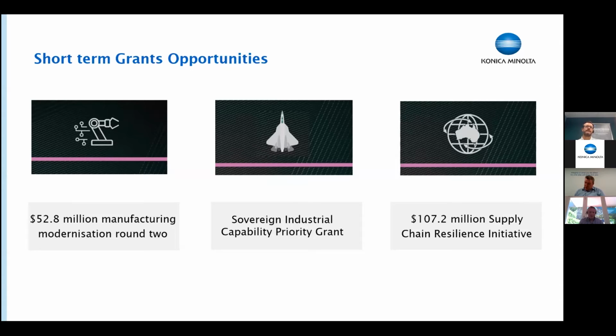I thought I'd also look at some of the short-term grant opportunities that are available, three of which: the $52 million Manufacturing Modernisation Round 2, which is intended to be released next week; the Sovereign Industrial Capability Priority Grant, which is actually open currently; and the $107 million Supply Chain Resilience Grant, which will be released next year. So the $52 million Manufacturing Modernisation Grant is targeting capital investment.